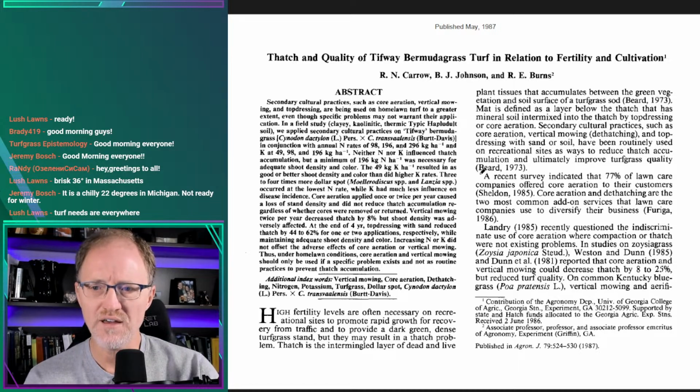A recent survey, this was in 1987, indicated that 77% of lawn care companies offered core aeration to their customers. So this may be an add-on to your normal services. Core aeration and dethatching are the two most common add-on services that lawn care companies use to diversify their business. All right, now this was conducted in Georgia.